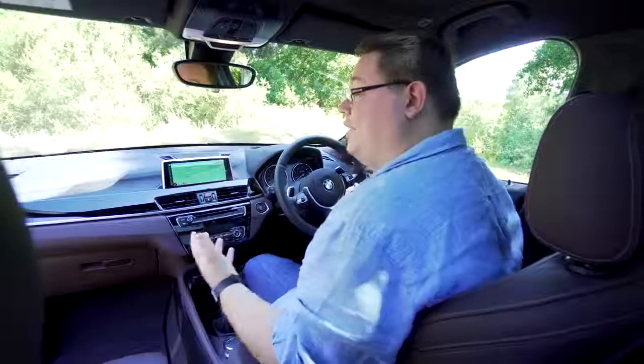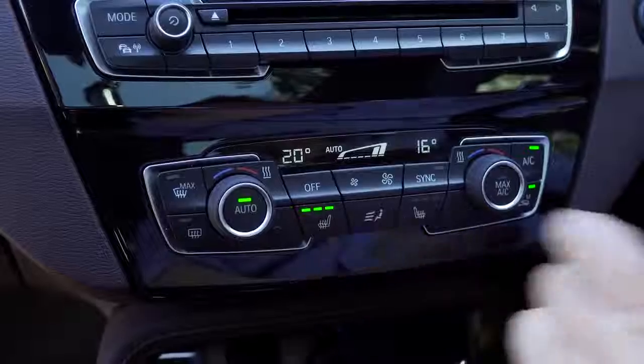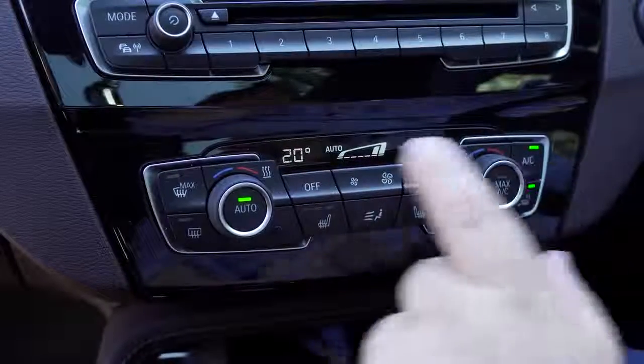Elsewhere though, there's a real feeling of quality in here, and it can even give Audi's Q3 a run for its money. There's lots of great materials on display and they all look and feel solid. It's also good to have some proper chunky buttons here on the dashboard rather than having everything confined to a touchscreen.